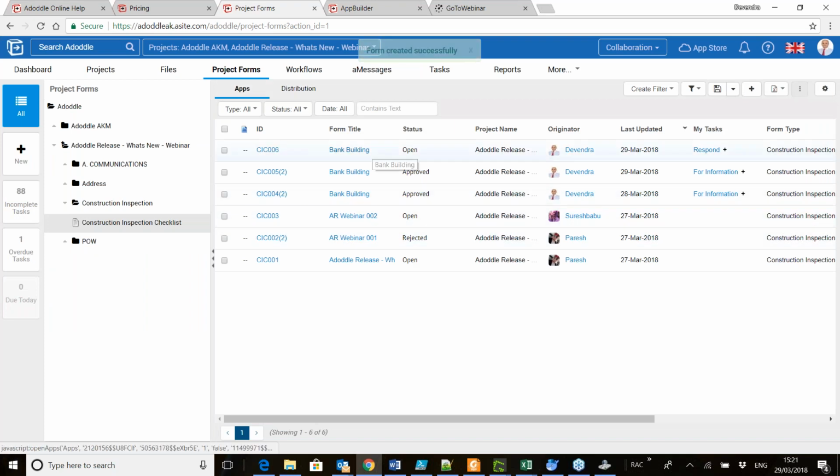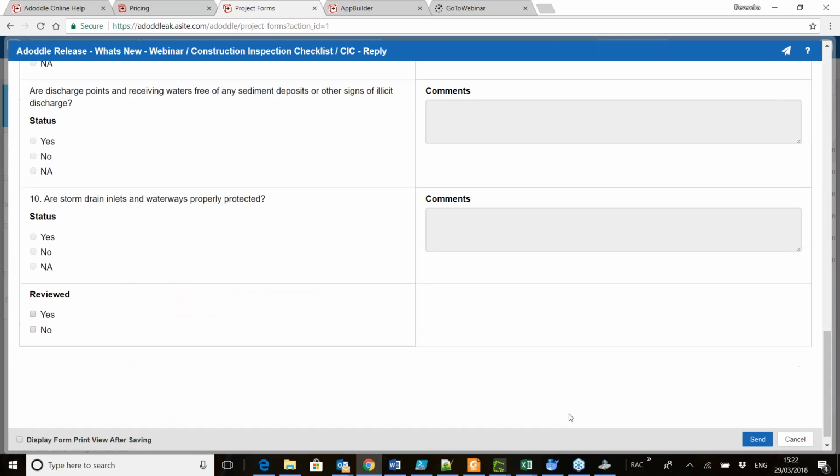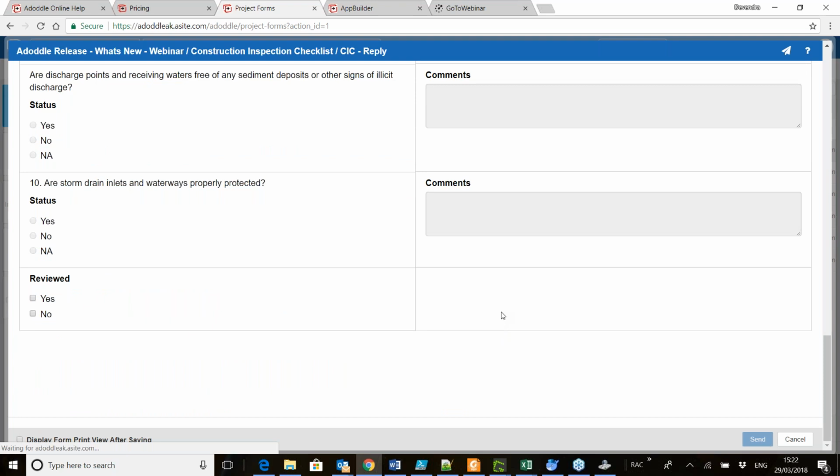So the checklist is sent, but because I have configured the workflow so that it goes to the reviewer for review, and in this case I have the reviewer as well as the manager's role, I get an action to respond. So I'll click on the respond action, and it will show me the view which I had created in my app builder designer for this particular review.